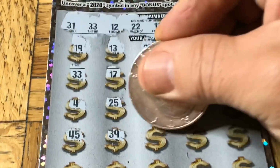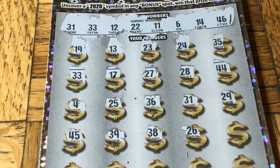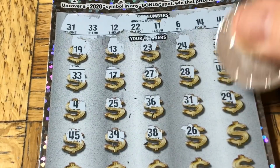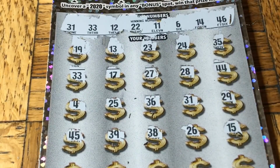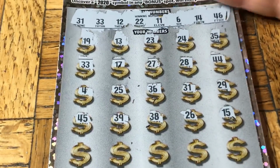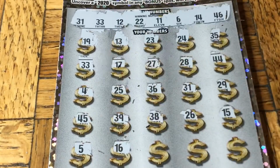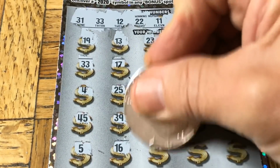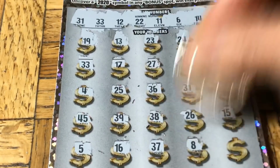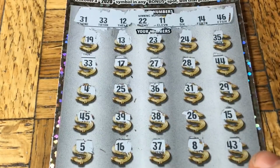That's a 39. If I can actually see it. 38. Cautious scratch. What is it? 26. It is a 26. 15. No. Slide this up a smidge. A skosh. A tad. A bit. Nickel. No. 16, 37, snowman, and 43. So we have two matches.